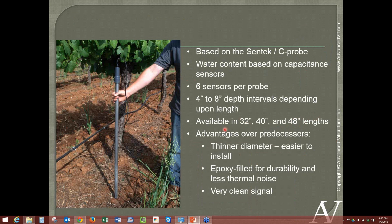And the advantage of this probe over the earlier ones, the C probe, the Sentek, in my opinion, is that they're thinner in diameter. These are about 1.25 inches in diameter. I find them a little easier to install than the thicker ones, which are about 2 inches in diameter. They're filled with epoxy resin, so they tend to not only be stronger, but because they don't have an air channel inside of them, we don't see the thermal effects as much as we do on the older probes. So we get a very clean signal to look at, and I'll show you some of the charts. Hopefully you'll see the same thing.